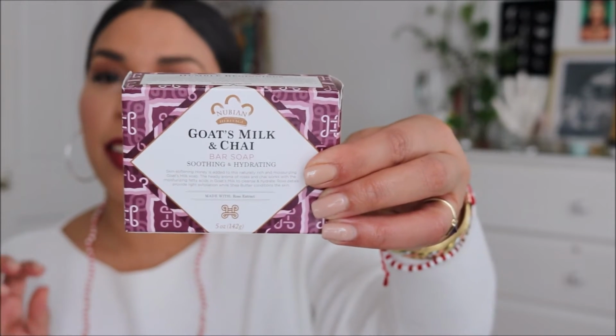Nubian Heritage has some of the most amazing body soaps, bar soaps that I have seen on the market, and they're so affordable. They're no more than $5 each. Typically I would find them on GNC, but I wanted to just have a variety of the ones that I used to love so much. I've been using this for such a long time. I also wrote about them on my blog a few years ago, so I will link that down below.